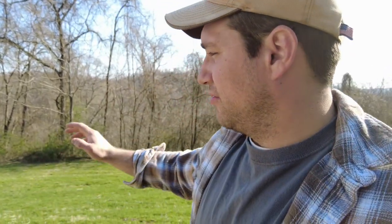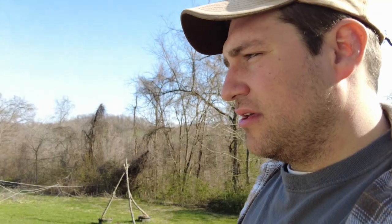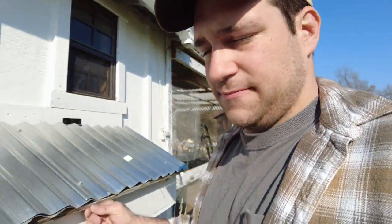And the greenhouse, I'm still not started on that. I'm still deciding how I'm going to build it. But we're going to try to get things going here. Let's see what we got here.